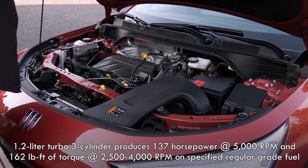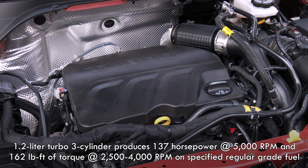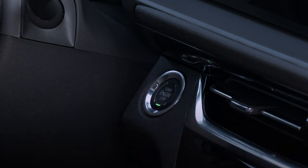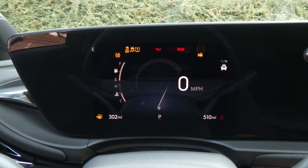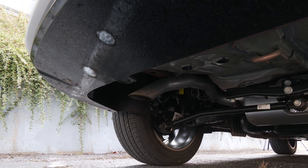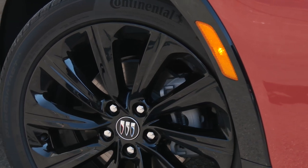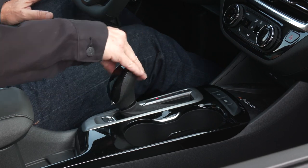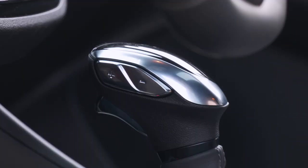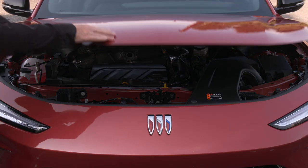The updated 1.2-liter turbocharged three-cylinder is good for 137 horsepower and 162 pound-feet of torque. It's the base engine in Encore GX. Trax uses it too. Envista is front-wheel drive only. That will disappoint some hoping for a Subaru Crosstrek competitor. The six-speed gearbox lever takes up some console space, but it has a great feel. No paddle shifters, manual control is done here. And no drive modes. Buick believes it has set Envista up perfectly.